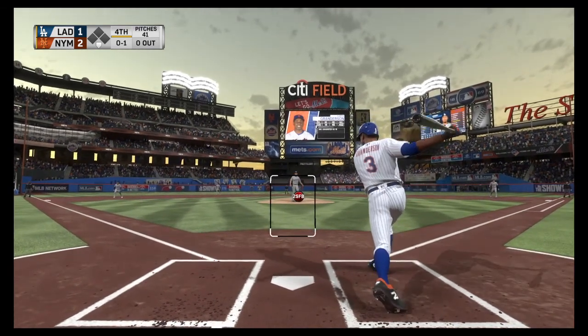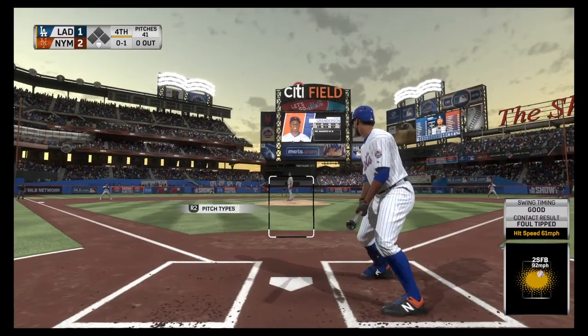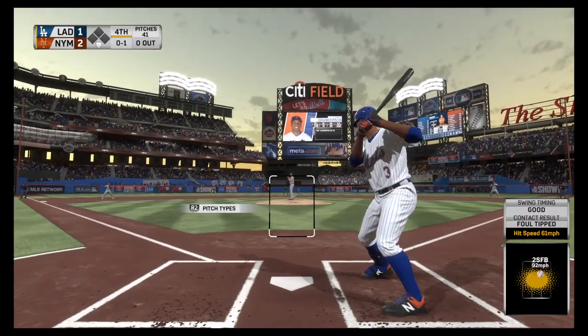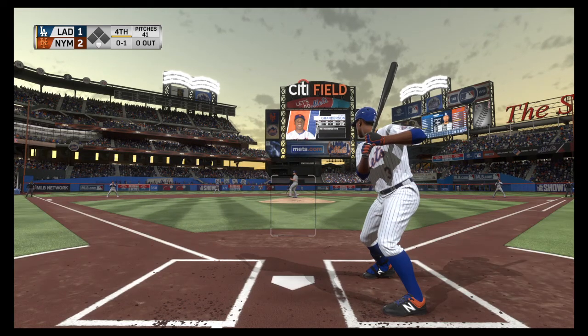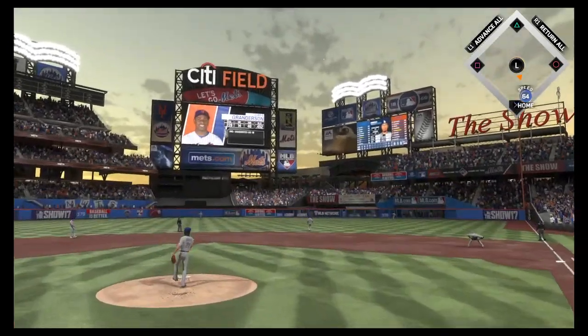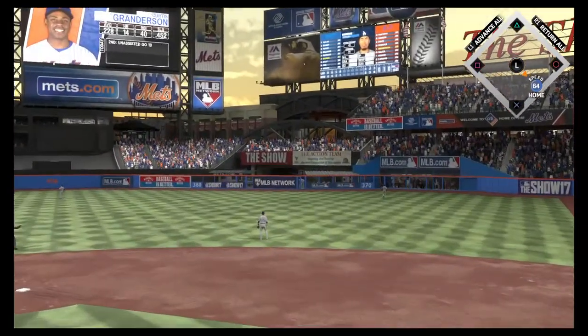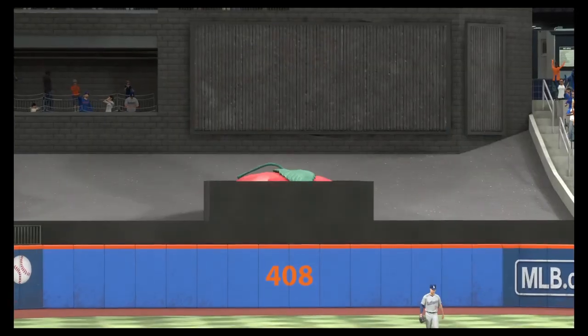It is Curtis Granderson as he pops the first pitch foul behind the plate. Oh, right there. Sometimes you can just miss a ball. Doesn't mean you have to swing and miss, but that ball's right in his wheelhouse, and he didn't square it up the way he'd like to. He missed it. Swing and a drive to right center. Hey, that ball's going to be way out of here. Back-to-back home runs.